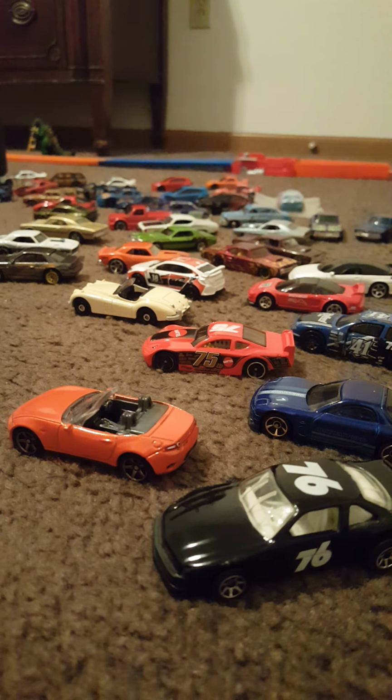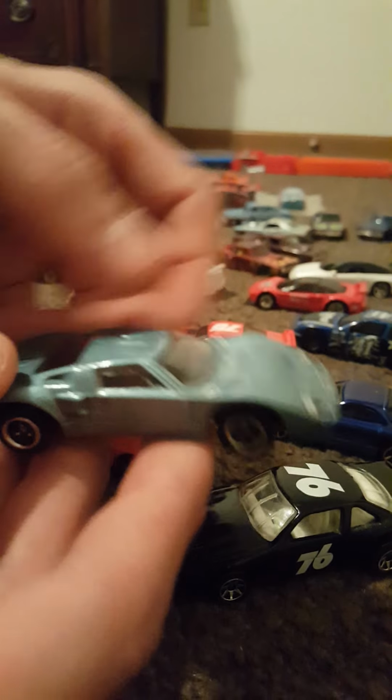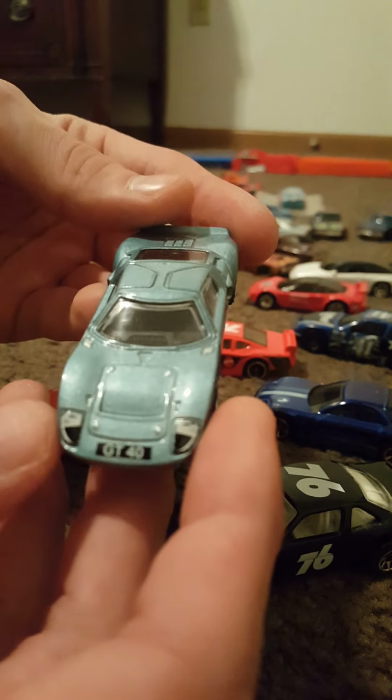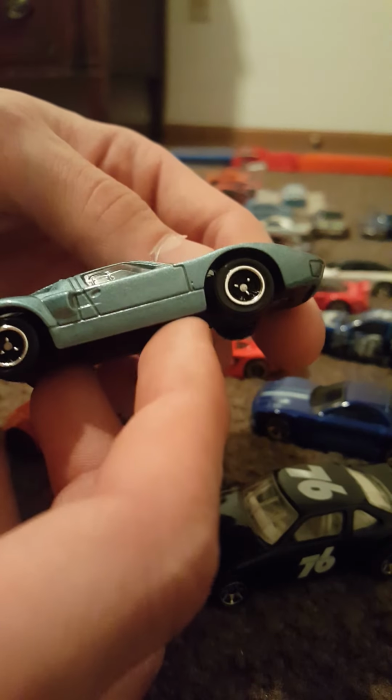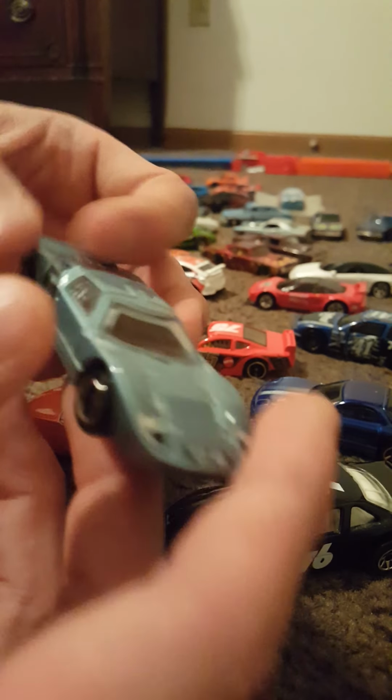What's going to be our last car? I believe a 5-pack car by Matchbox. A Ford GT, and a beautiful, just standard looking edition. No tampos, no livery, no crazy looking color, no flames. Just a beautiful looking casting. And that's a nice one.